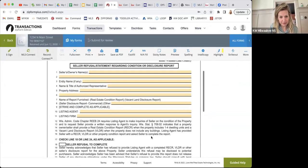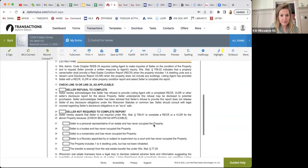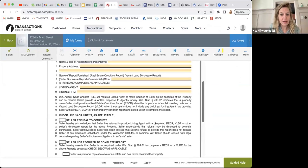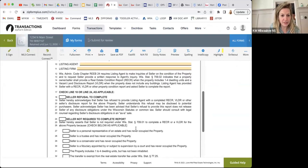So they would fill this out. So I think Sarah, your seller would probably check the box on line 18. So, seller refusal to complete. Seller hereby acknowledges that seller has refused to provide listing agent with a completed record or a vacant land disclosure report or other seller's disclosure report for the above property. Seller understands this refusal may be disclosed to potential purchasers.